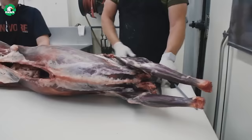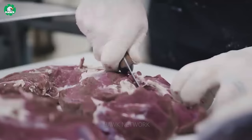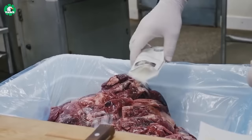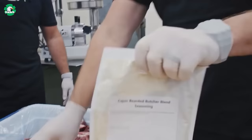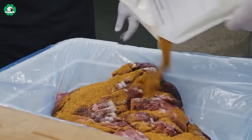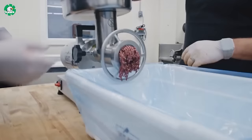Deer meat can be processed into many delicious dishes. You're now witnessing the creation of smoked venison. With a combination of cheese, hot chili, and many other spices, it's sure to satisfy even the pickiest eaters. Would you like to make this bacon dish yourself to treat your loved ones?